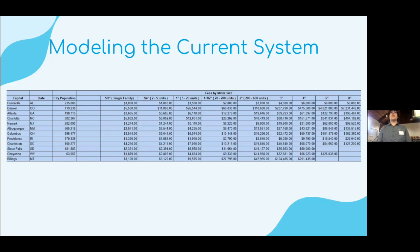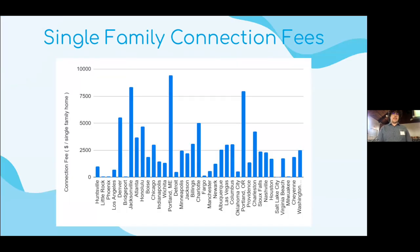The most common way to scale these fees is by incoming tap water meter size. Here is all of the relevant data for the cities that use this tap water meter size for scaling. But I like to look at it on a single scale. I think that's much more helpful. So let's look at single-family development fees. These are estimated development fees or connection fees across the 50 cities that I researched, and you can see that these fees vary from a couple hundred to many thousands of dollars.